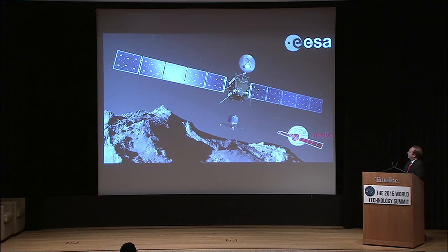And that gave us a very constrained set of observations and time to try and decide where to put it on the comet. Most other missions take years to decide where they're going to land. We had 3 months, and that was on an object that we didn't actually know what it looked like and what the gravity around the object was like.